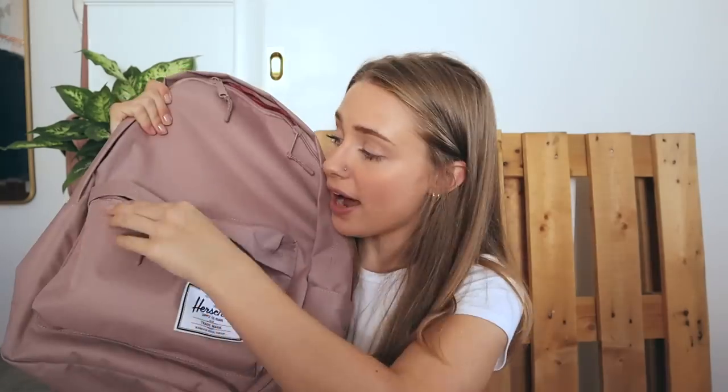Okay, so then we have this pocket in the front, and I am keeping everything that's really not school supplies in here. So you'll see what I mean by that. There's a ton of stuff in here. I feel like most of the stuff that I keep in my backpack in college isn't even school supplies related. It's just life related, because you never know when you're gonna need any of this.